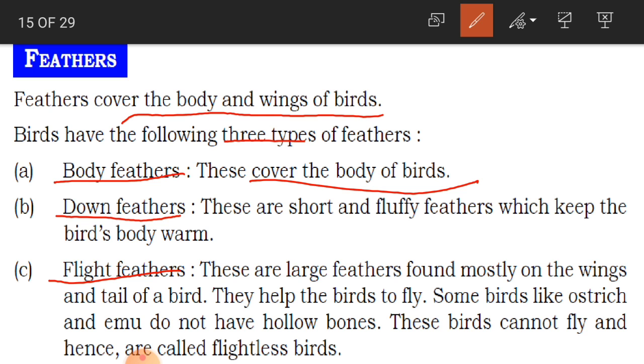Down feathers are short and fluffy feathers which keep the bird's body warm. Down feathers, in the sense, are towards the underside of the bird. You can see very short and fluffy feathers. Why do they have these short and fluffy feathers, children? So that they remain warm. Their body must remain warm, so the down feathers are situated there, very short and fluffy. Now flight feathers. Flight in the sense, children, as we said before, fly.